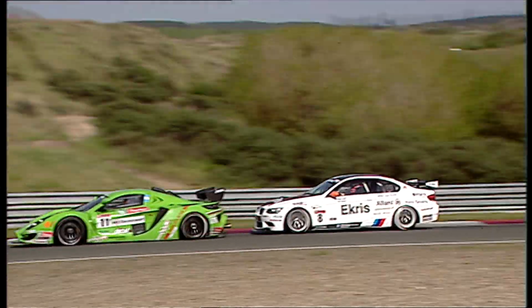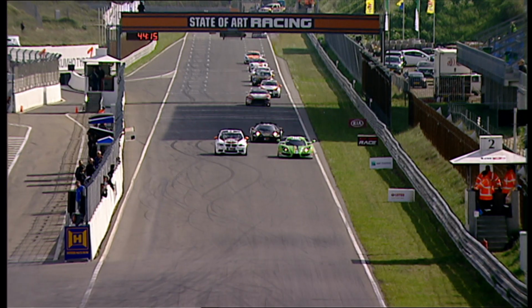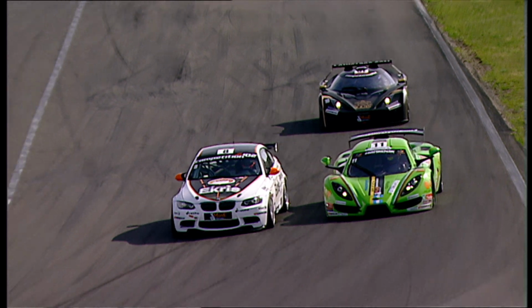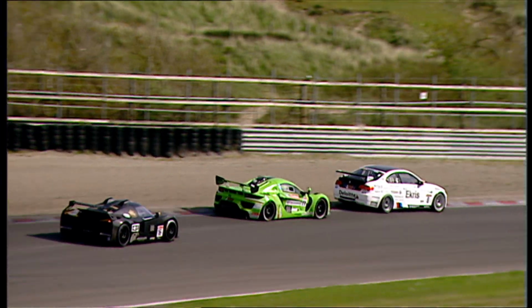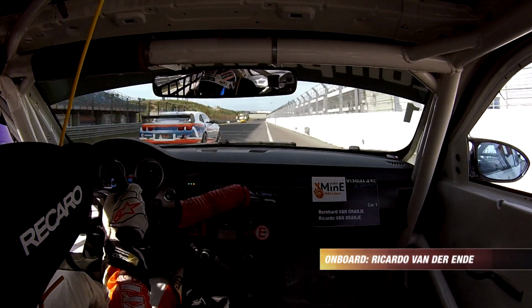Little further back, Jose Maria Balbiani in the Green Sin under pressure from Simon Knapp. Simon started 5th in the Ecris BMW. The team had 2 wins at Zandvoort last year. They're going to struggle to repeat that this year. He does take the place away from the Sin. The black car behind, by the way, Daniel Uckerman's KTM GT4.